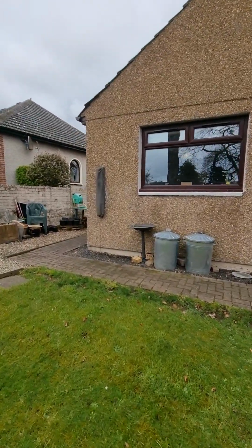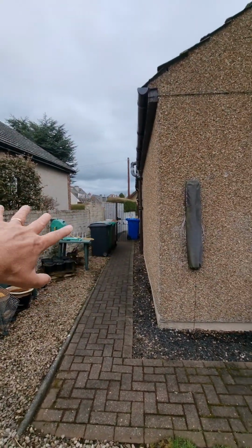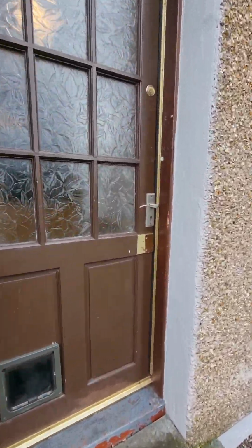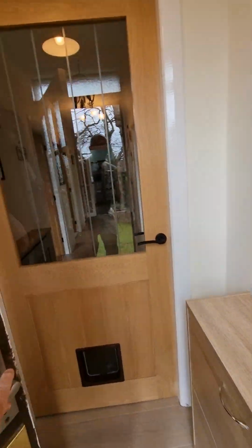You've also got that walkway to the side, actually. So that goes out the gate. We'll be coming out there in a minute. That's a place for bins and storage and stuff like that as well. Let me pop in the front door. Power points here, by the way, for outside if you're needing them.